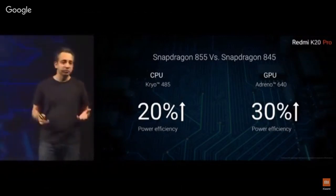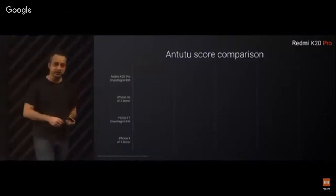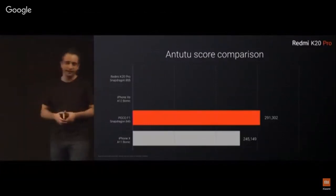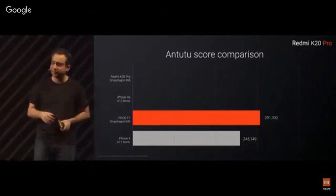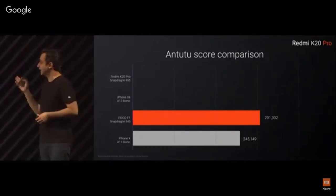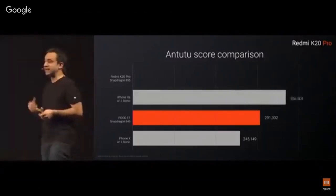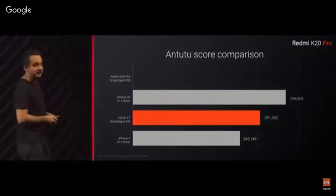You obviously get incredible performance. If you have to compare performance, if you look at last year's numbers, you had the iPhone 10 running the A11, and that was at about 245 in terms of Antutu score. And then, of course, you have the 845, which itself was a great chip. And that you saw with our friends at Poco, the Poco F1. That obviously beat the iPhones with a healthy margin. That's 291. Then, the new iPhones have the A12 Bionic. It's improved. And that clocks in at about 356.